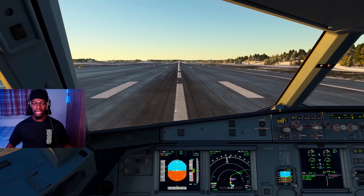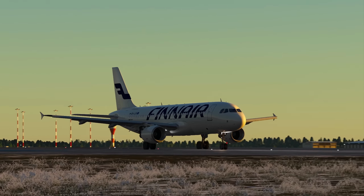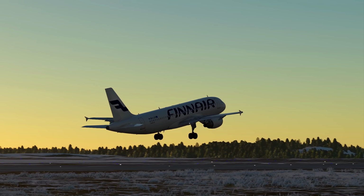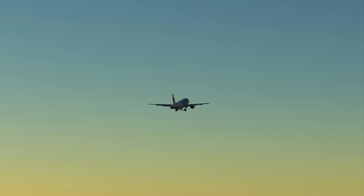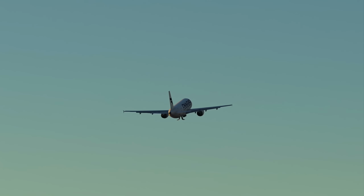Ooh, got a little cheeky headwind in front of us here. V1, rotate. Gently does it. There we go, positive rate of climb. Gear up, baby. Beautiful. Absolutely gorgeous, mate. Absolutely gorgeous.